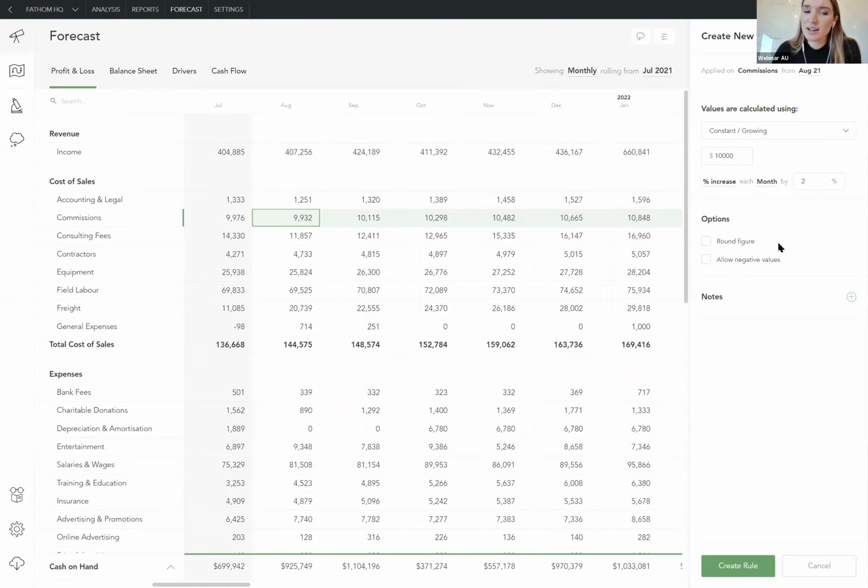Now, something that I think sometimes goes unnoticed here that I definitely would recommend using is this notes feature at the bottom. So maybe I'm forecasting with a team, or maybe I'd like to track my changes as I go. I can actually type in some assumption notes here. So I'll say I made the change on the 13th of May.